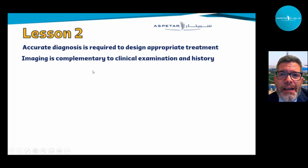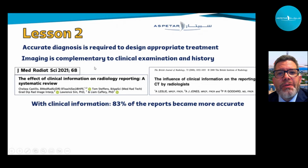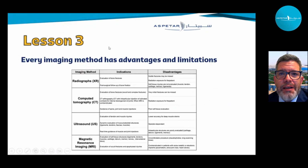We have to keep in mind that imaging is complementary to clinical examination and history. For that reason, we have to know the clinical information. There are some studies showing the effect of clinical information on the final radiology report, and there is evidence that with clinical information, about 83% of the reports become more accurate. So the clinical information communicated to the radiologist definitely has a positive impact on the final radiology result, and there is improvement of the entire decision-making process. So it's very important that the clinical information gets to the radiologist.